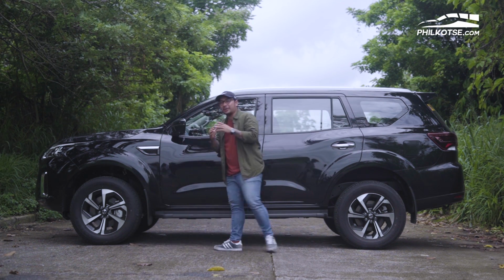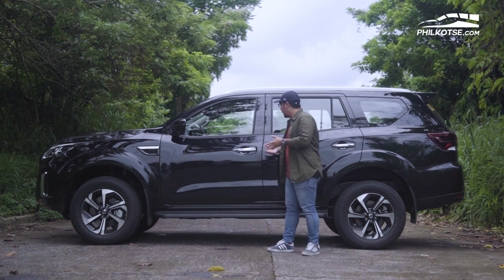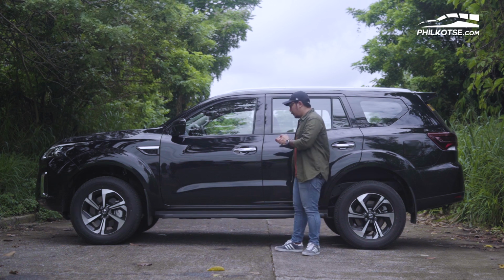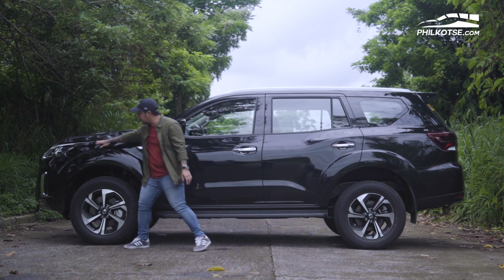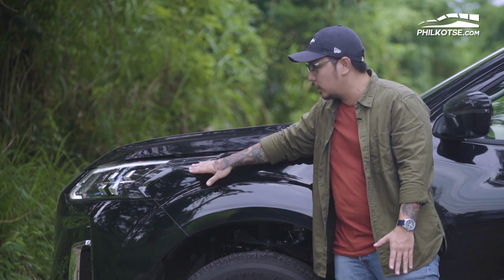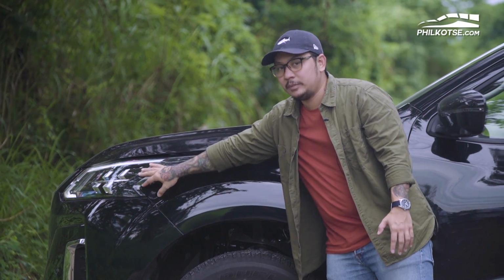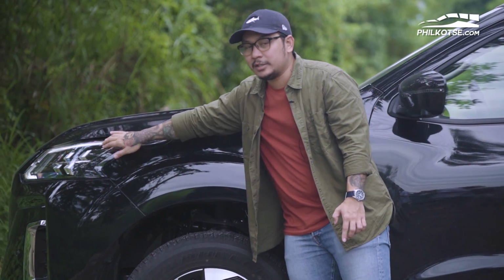Wala masyadong pinagbago yung itsura, yung hulma, nung bagong Terra kumpara sa outgoing version. Except for 3 things. Well, number 1, yung gulong nga, sabi ko kanina. Number 2, you have this extended wrap around headlights dun sa bago, na sa dati parang nandito lang yun eh. Dito medyo extend pa lang konti, and kita mo na may silip na nung DRLs.